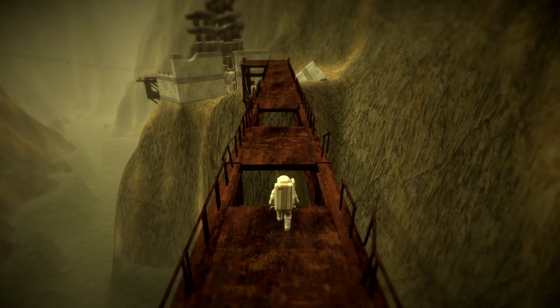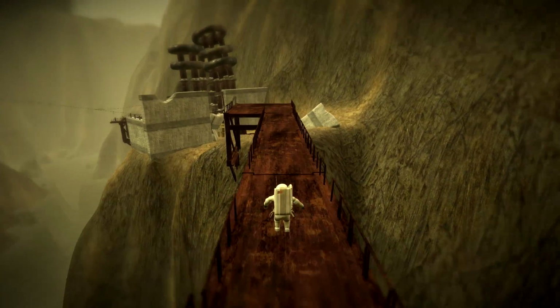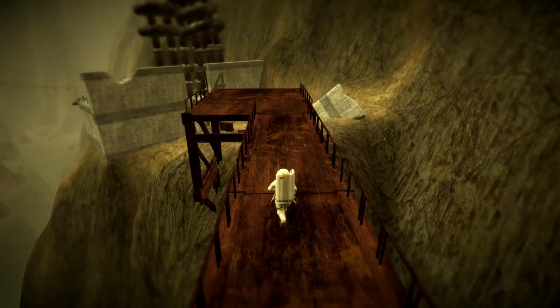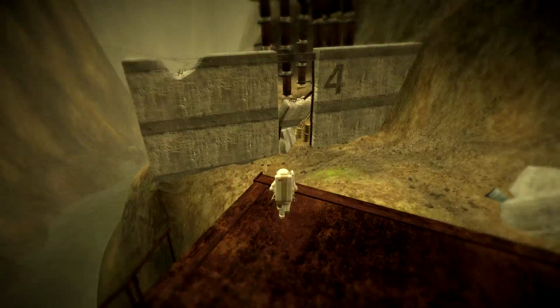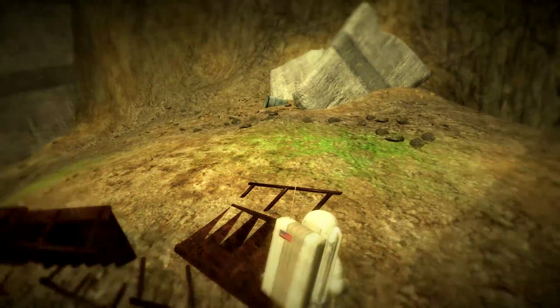I wonder if this bridge will take my weight. Probably a bit too late to think that now, Harvey. Congratulations. Ooh, okay. It looks stable enough, right? That does not look stable. Let's get off this quickly. Okay, a broken wall with the letter 4 on it. Right, observed. Ow.